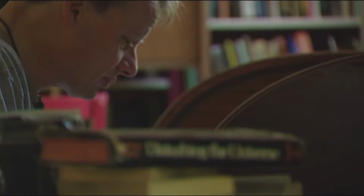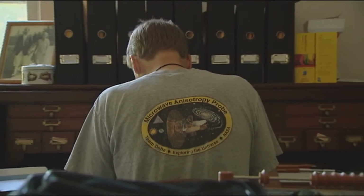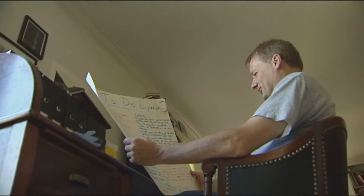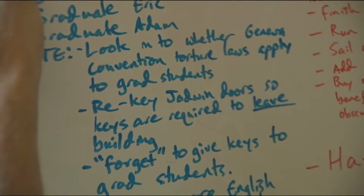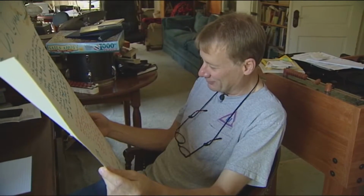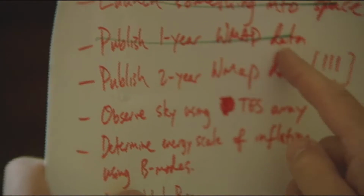Page started researching cosmic microwave background radiation in the 1980s. He's still at it. This is a list that my graduate students made me for my birthday, 5 years ago. Buy red Ferrari convertible. So it's published 1 year WMAP data, done.